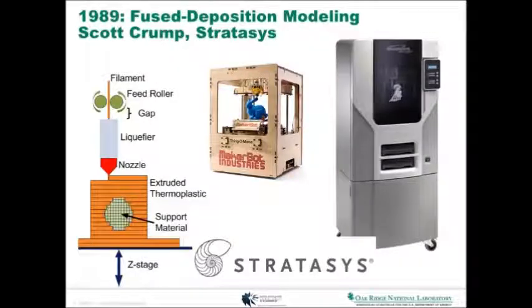Let's go to slide 7. 1989 was when fused deposition modeling first started. They originally called this rapid prototyping. But through the years, about 6 or 7 years ago, people started realizing that you could use this technology. This is the MakerBot technology, the desktop 3D printer technology. You take a string of plastic and feed it through a roller and a hot nozzle. So it's just like a hot glue gun.